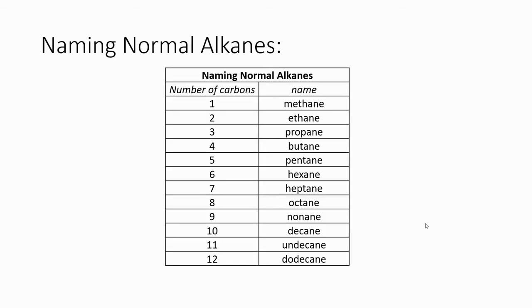Some of the rest of them make more sense. So these first 4, I think, are unusual. We have methane, ethane, propane, butane. And then if it has 5, 6, 7, 8, 9 carbons, those are pretty common prefixes. So pentane, hexane, heptane, octane, nonane, probably even decane. Those are pretty common. Do you agree with that? You've heard those prefixes, so those make sense to me.